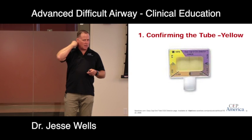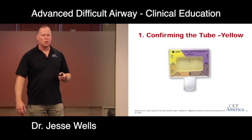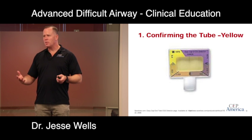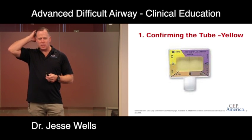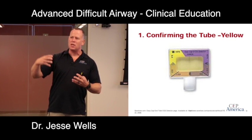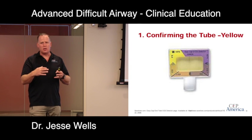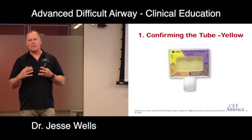But when is the end-tidal CO2 not going to help you? What kind of patient? Yeah, somebody who's dead, because they're not exchanging gas. The end-tidal CO2 depends on exchanging gas. Now, sometimes after 5 or 6 breaths, you start to see a little bit of a color change, but I don't find that very satisfying.